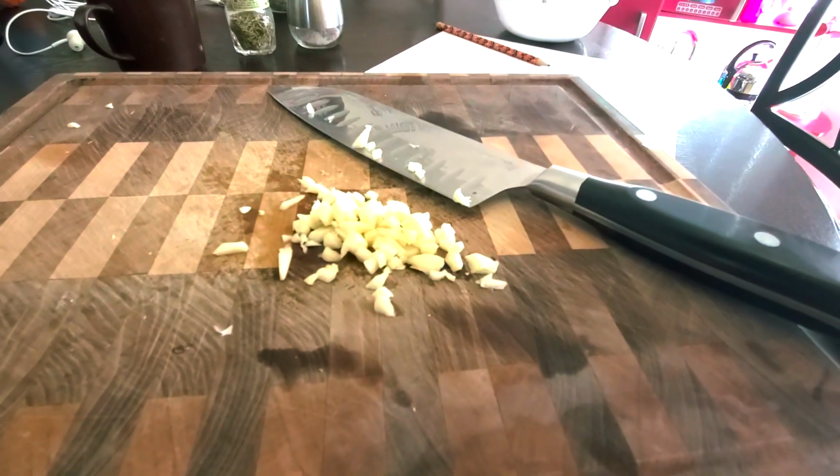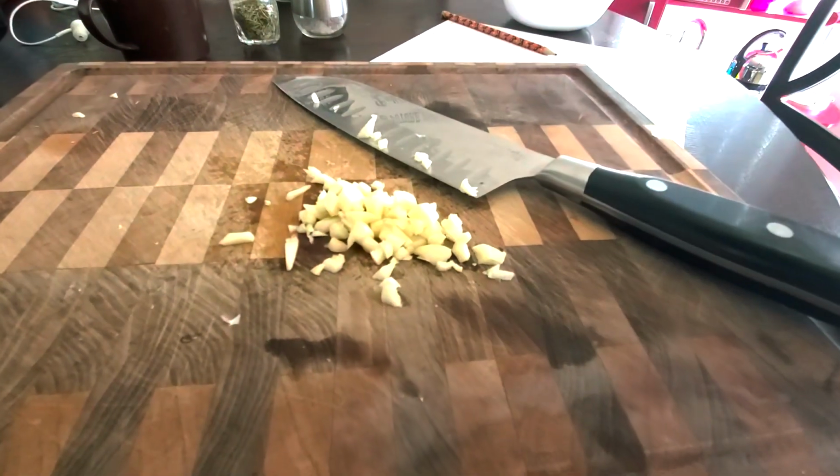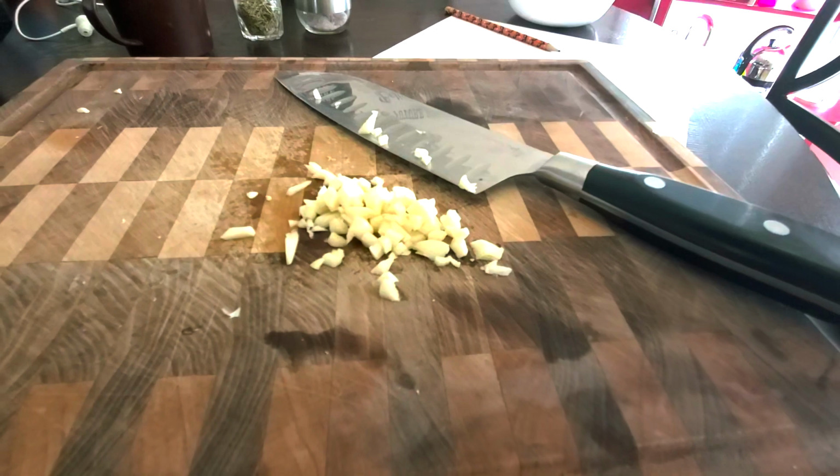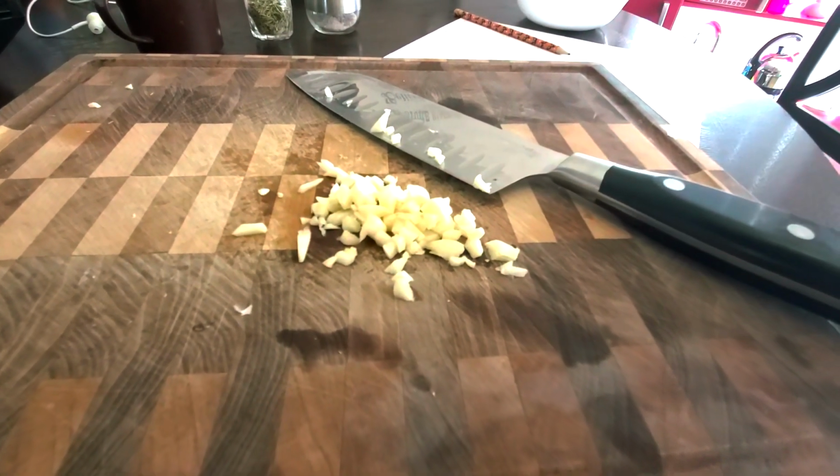Okay, garlic is all cut up, and I am just gonna wait 10 minutes for the allicin, which is the antibiotic component in the garlic, to develop, and then I'm gonna swallow it with some water.